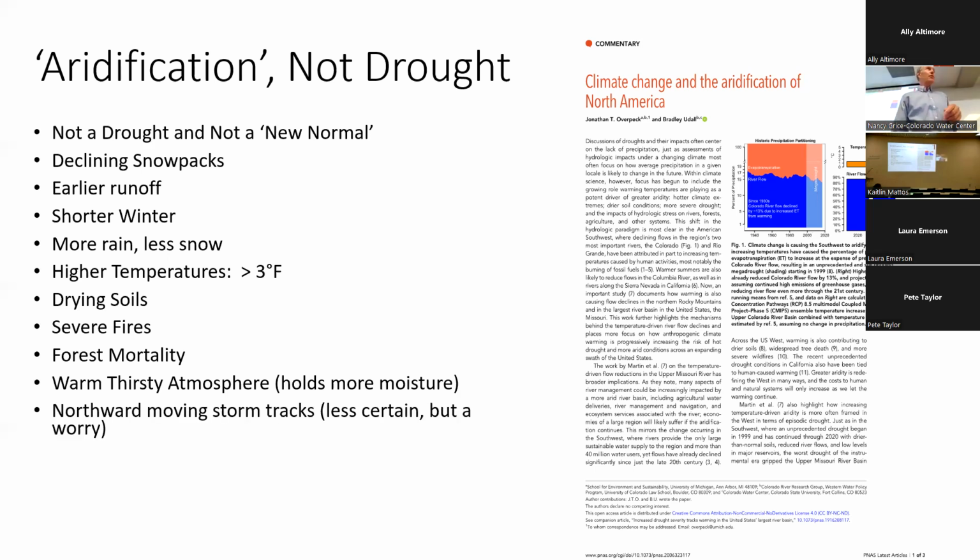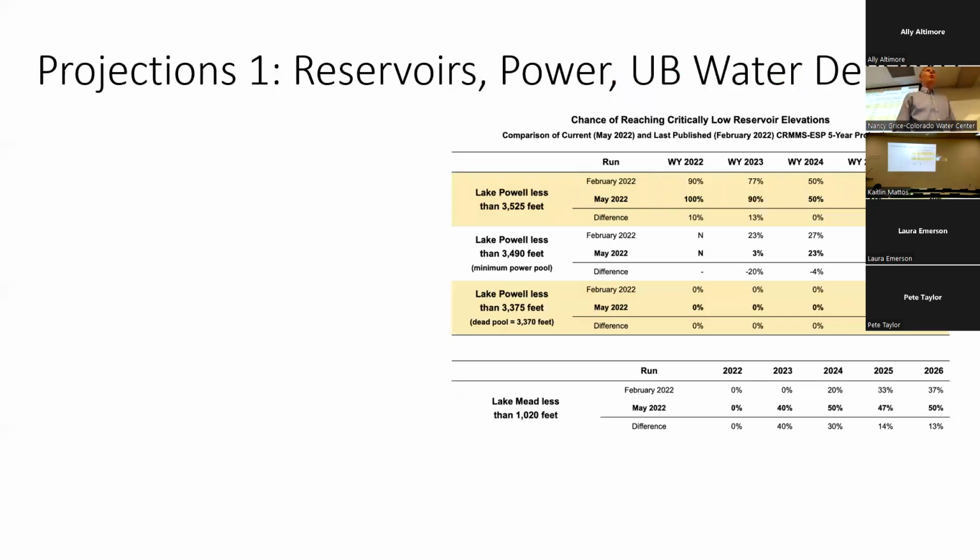7% per degree Celsius. Storm tracks moving northwards in megadrought. So hopefully I got you at least a smidge on your megadrought. Megadroughts are droughts that last decades or longer, and they're a phenomenon that around the year 2000 we began to appreciate, and you need these paleoclimate studies to be able to pick them out.